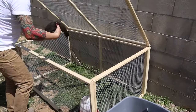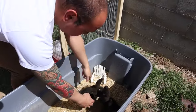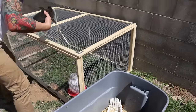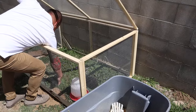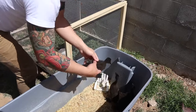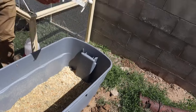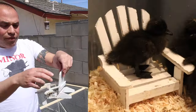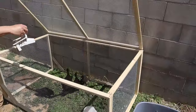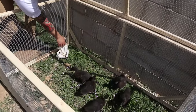Hold on, hold on. Okay. Come on up. You're gonna get to explore some grass and get some sun. And then of course we're gonna put their little chair there. They love sitting on this thing. I don't know when they're gonna stop using it, because they've already kind of outgrown it, but they still lay on it.